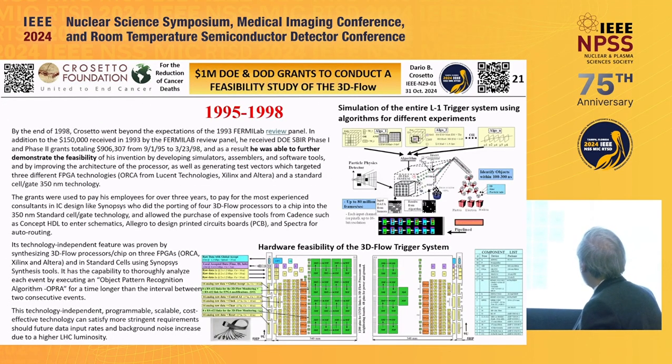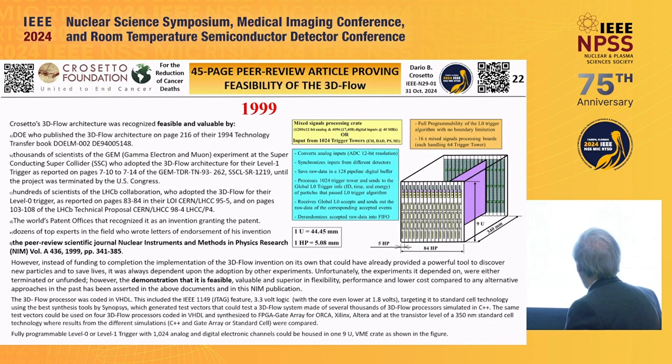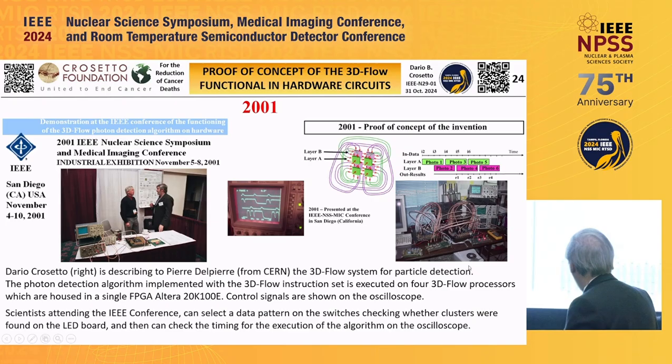This is the 1995-98. I implemented this on, and I presented on a peer-reviewed journal, Nuclear Instrument and Method in Physics Research, an article of 45 pages. Compared to the trigger of CMS is a comparison of 1 room of the CMS with a box. I could put everything, and this is the difference on the back panel, okay?